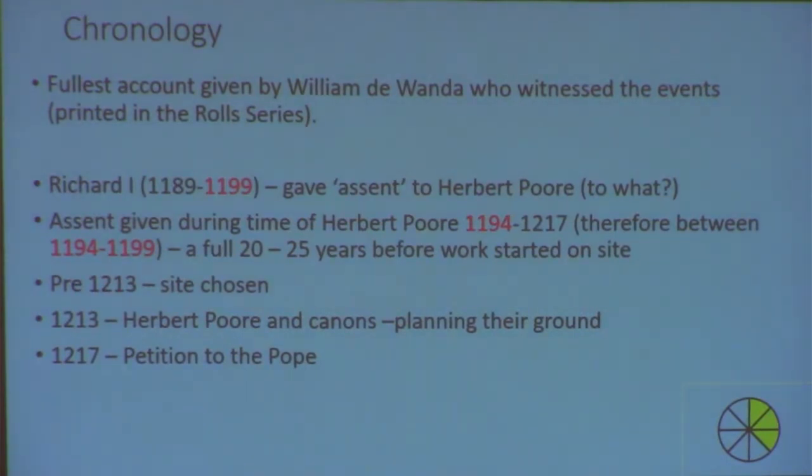But now I want to have a look at the chronology of the move from Old Sarum to New Sarum. The fullest account is given by William de Wanda, who actually witnessed the events, and these are all printed in the Rolls Series. So the first evidence we've got for any sort of thought of development was during Richard I's reign, when Richard I gave assent to Herbert Poore. Now, we don't know what that assent was, but that William de Wanda includes it within the narrative of the move to New Sarum suggests that it was assent for the move at some point.